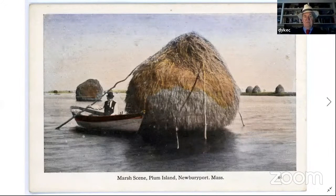This is a scene well over a century ago, probably not 1890. And it's something that to some degree still works. We're looking at a fellow in a dory, and he's next to a very large accumulation of salt marsh. And of course, the salt marsh has grown there for centuries. It was used by farmers in 1650, 1750, and whatever. It's still used. You can still see the salt marsh getting cut in the fall.